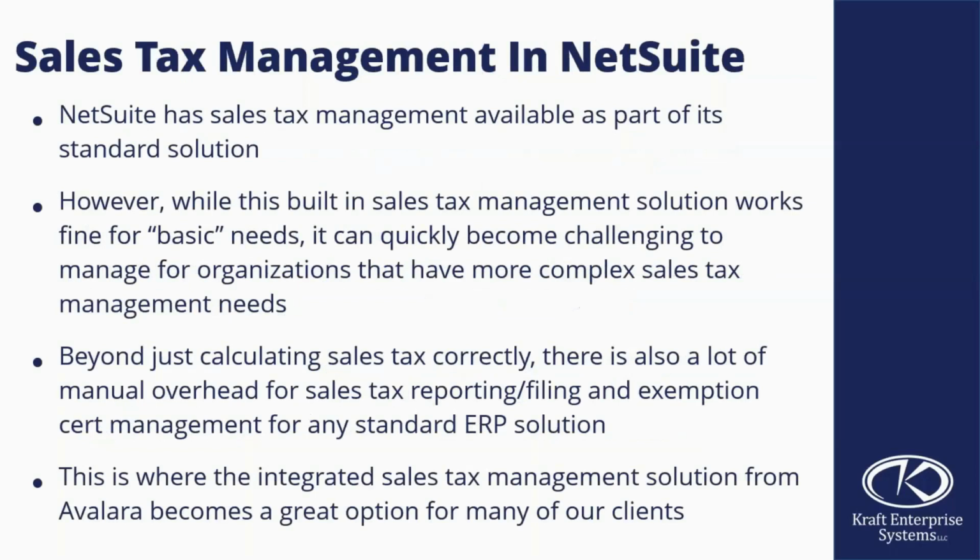So today, specifically, we're going to talk about sales tax management inside of NetSuite. NetSuite does have a standard sales tax management solution out of the box, right? And if you just have basic requirements for sales tax, maybe you're just selling widgets and you have nexus in a couple of states and it's pretty straightforward, standard NetSuite sales tax works just fine. However, if you move outside of that basic, NetSuite can become very challenging. We see that with a lot of our customers who are selling, say, SaaS solutions across the entire country. And so they have economic nexus in many different states.